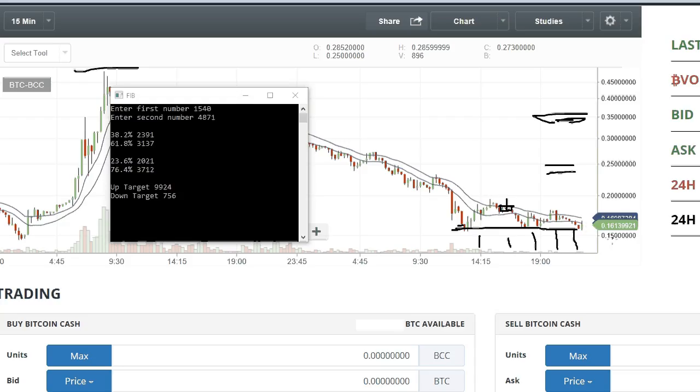Now, if this thing rolls over, then I've got a range here of 1540 and 4871. So that number would be reduced to whatever the new low happens to be, which means all of these numbers would head south a little bit. So instead of 3137, maybe it'd go down to 3000 or something there, and maybe 2200 or 2100 on the next one.